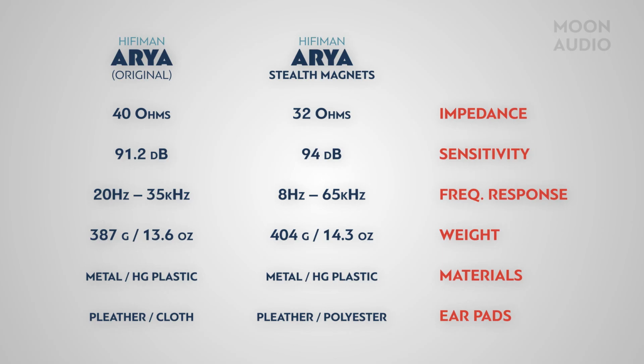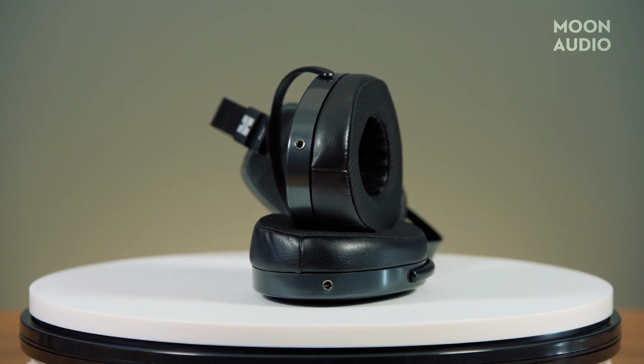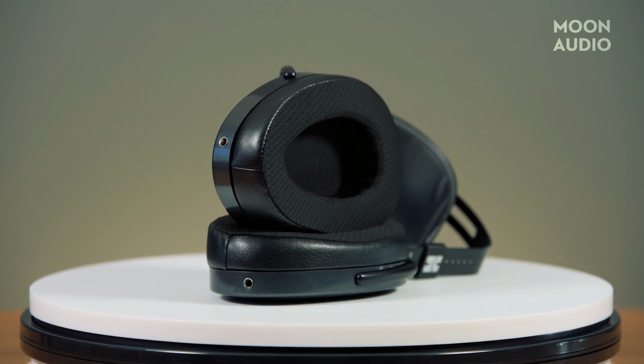Now let's look at the Arya versus the Arya Stealth Magnets. As I mentioned before, the Arya Stealth Magnets has a slightly lower impedance and slightly higher sensitivity and is easier to drive than the original Arya. Whereas the original Arya has a frequency response of 20 Hz to 35 kHz, the Stealth extends significantly farther in both directions, giving a boost in bass response as well as air and detail. The ear cups are deeper on the Arya Stealth Magnets, though the Stealth Magnets does weigh marginally more than the original, 17 grams more to be exact, but it's still under 1 pound.